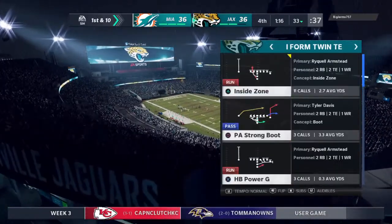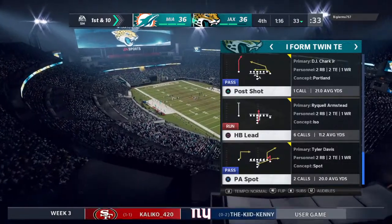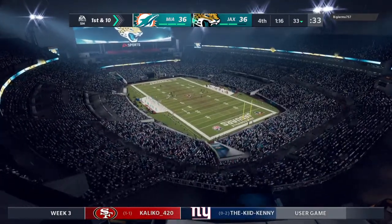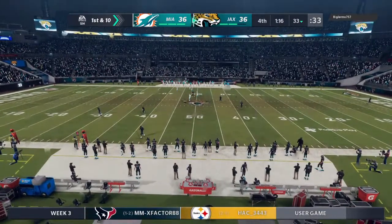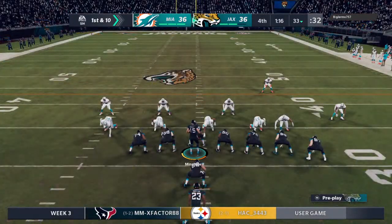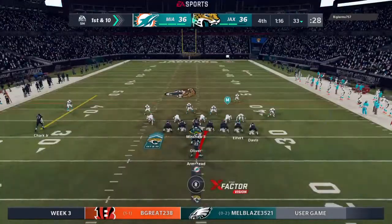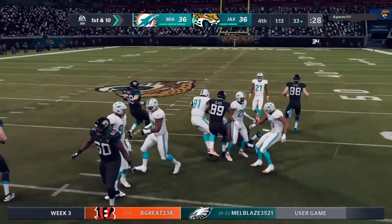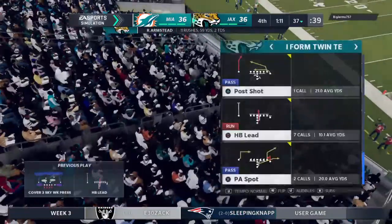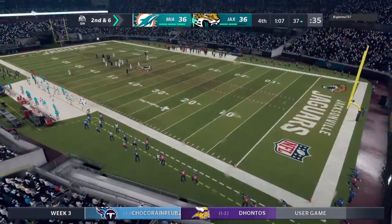And possession will switch hands, first and 10. Jaguars come to the line to start their next drive. They need to get this around the 40 on the other side to get into field goal range. But they'll clock a decent amount of time here in a tie game. What do they do? No panic situation at all. They've got to get a couple of chunk plays, pick up nice bits of yardage.